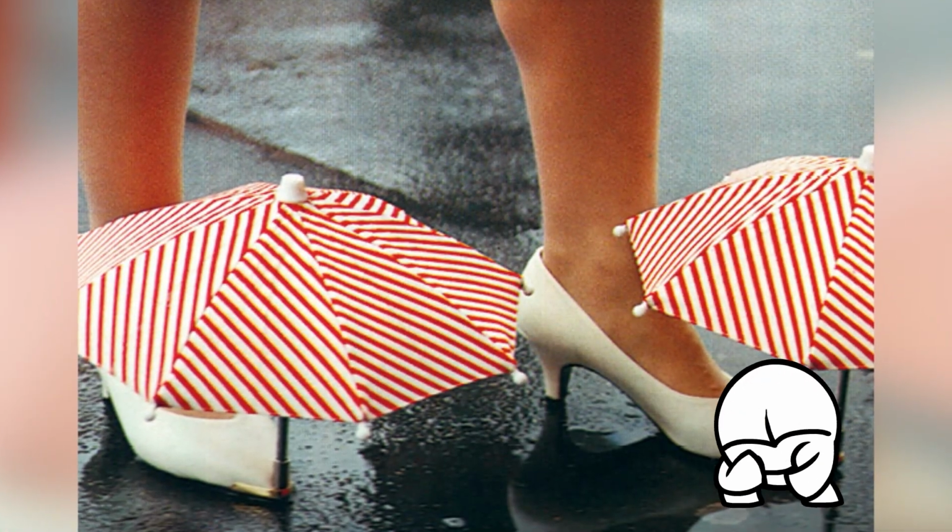Now let's move on, shall we? Okay, maybe just one more Chindogu treat for the eyes first. Two words. Umbrella shoes.